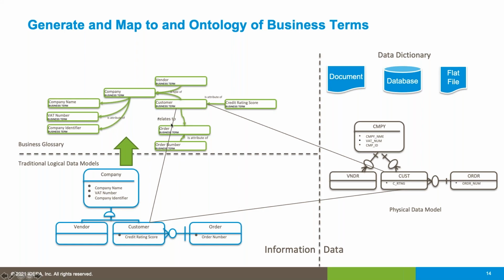So by connecting our business glossary to our logical data models, we can ensure that our data architects' understanding of data is the same as our data stewards'. We can potentially generate the entire business glossary from really good logical data models. The business has already got something that they understand and accept, so we can use that as a first cut business glossary. So there's a lot of knowledge in the heads of our data architects that we can use.